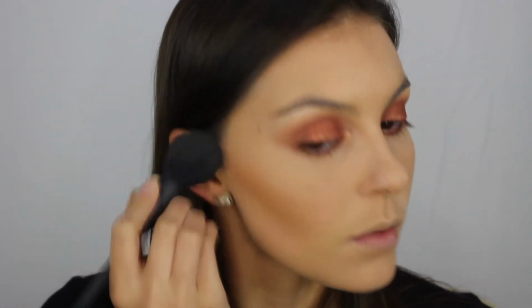And now I'm going to bronze my face with my MAC Give Me Sun, distribute right here, and use my Japanese brush to just give myself some warmth.